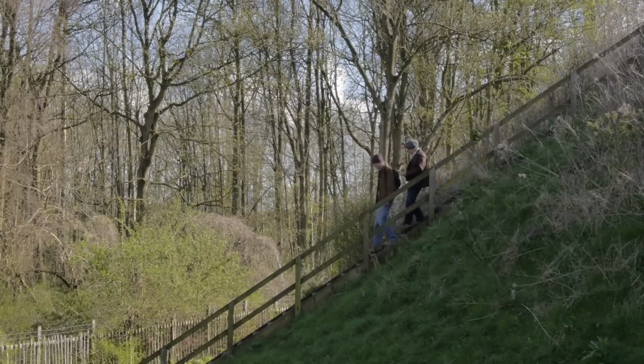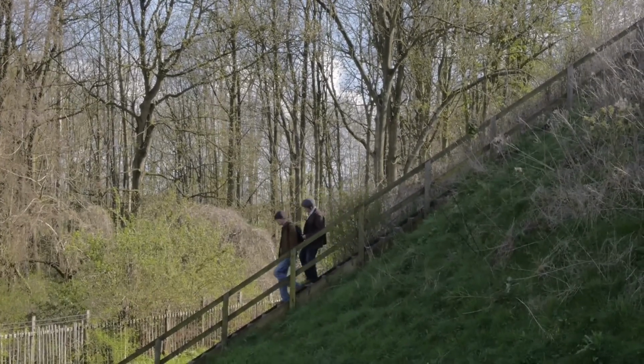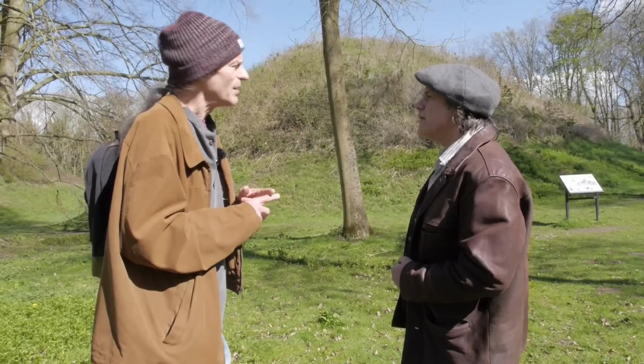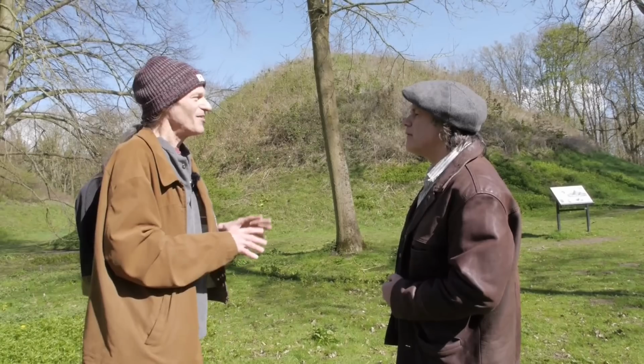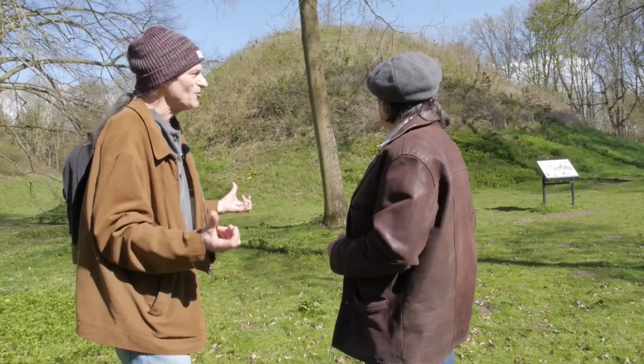I think they would have been conscious of this. A lot of thought, a lot of care. There's a lot of history and even prehistory behind the building of these kind of structures. And there's something else that has to be taken into account as well. A mound is not a flat grave. It's a very different kind of visual phenomenon, an experiential phenomenon.